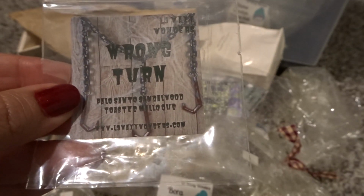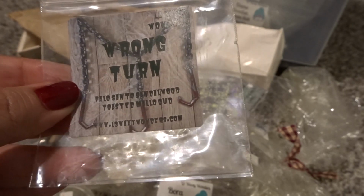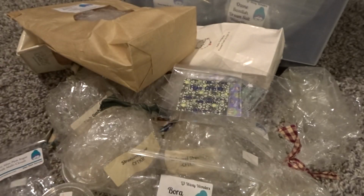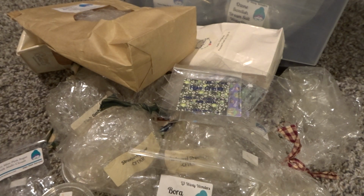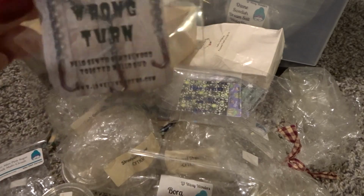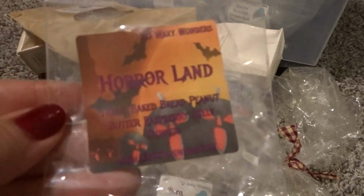Wrong Turn. This is Palo Santo, Sandalwood, and Toasted Mallow Oud, I think. So this is, I think, one I put in my laundry room again. Because of the Palo Santo, I love Palo Santo. It's such a warm, woodsy, sexy scent. The sandalwood gives it more of a manly, sexy scent. So I like this. I melted it in my laundry room. I actually think I recall this one. It did really well. It smelled nice, but kind of like a sexy scent.